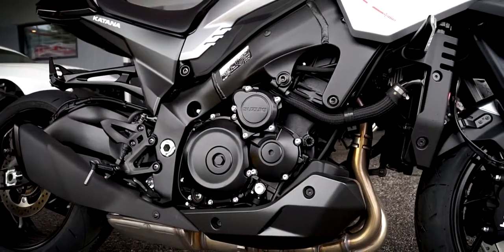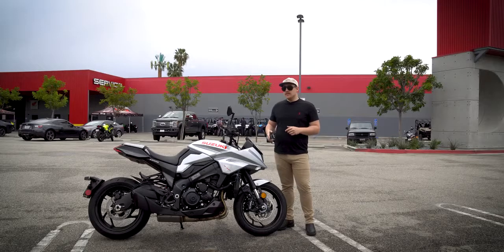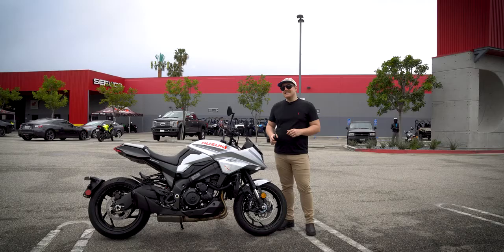You've got a 999cc four-stroke, four-cylinder, again, the same engine that's coming out of the Suzuki GSX F1000. And on this Katana, it produces 147.5 horsepower. Sorry about that, guys. And 79.6 pound-feet of torque, and it can get you to an estimated top speed of 160 miles per hour.